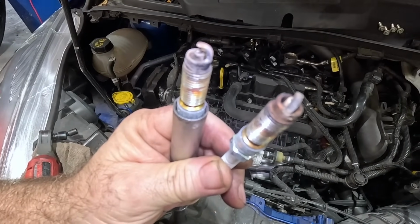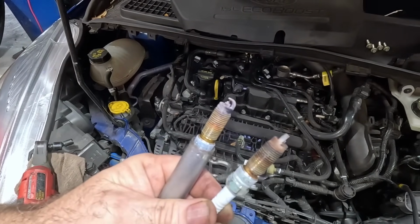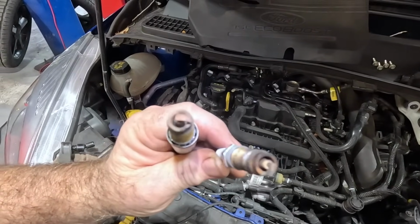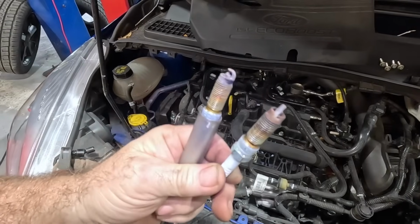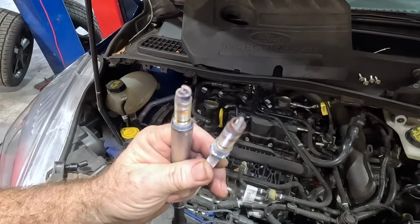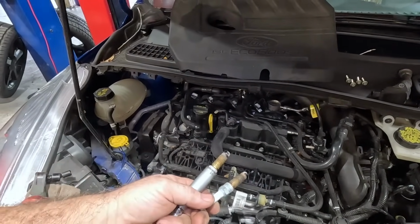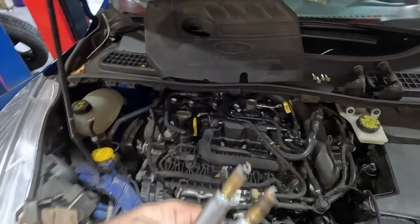Alright, the one in my fingers is cylinder 4, and the one in the spark plug socket is cylinder 3. You can see there's quite a bit of carbon buildup. Nice and tan. This one's a little black. Very strange. I'm going to switch these plugs and we'll see if the problem moves. If not, we could be looking at a fluttering valve. Let's move these plugs first and go from there.